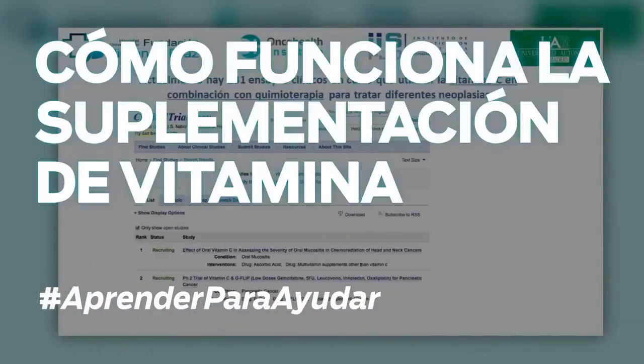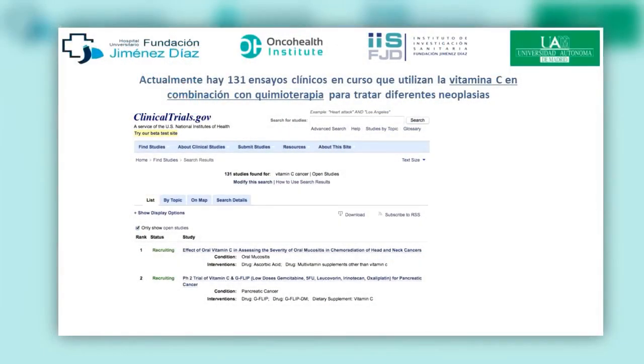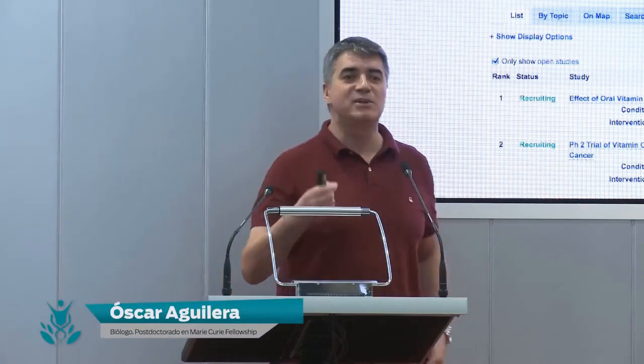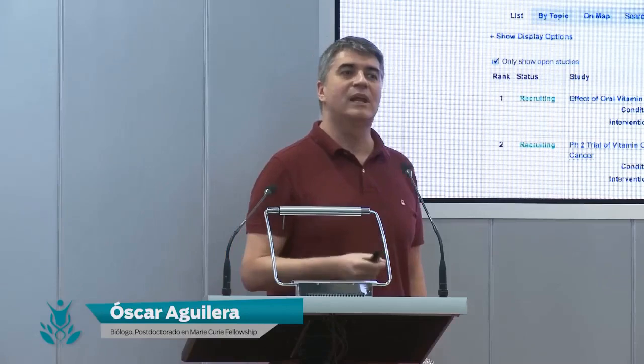Nowadays, there are about 131 studies analyzing the effectiveness of vitamin C in treating various neoplasias. But always, as I always say, in combination with other drugs. A study has recently been published combining gemcitabine and vitamin C for the treatment of pancreatic cancer. It has been shown that vitamin C doubles the life expectancy of pancreatic cancer patients when combined with gemcitabine. The conclusion of the article is that vitamin C sensitizes pancreatic cancer tumor cells to the action of gemcitabine.